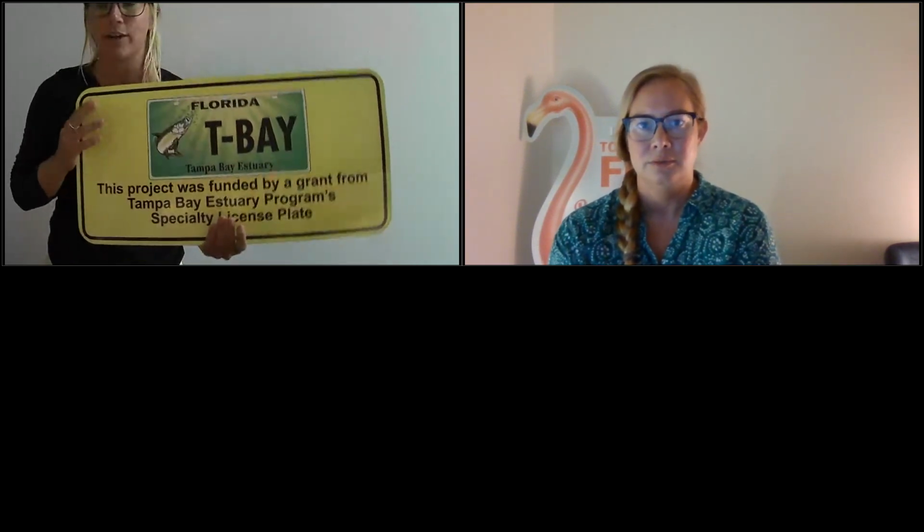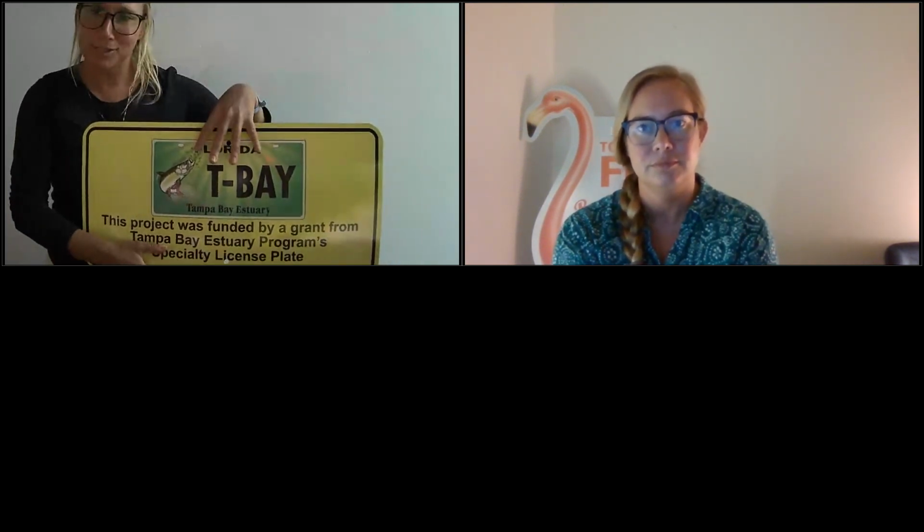So we know that some projects are not going to be outside, so a semi-permanent sign is not needed if you're doing a digital project, for instance. This is a physical sign that she's showing you right there, and it gets installed outdoors on a big metal structure. For a lot of restoration projects, this will be installed in front, so folks know, hey, this was funded by the Tampa Bay Estuary specialty license plate. The indoor ones are very similar in style, but you can take them and move them, and they're not so permanent.